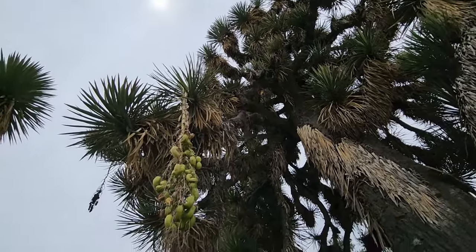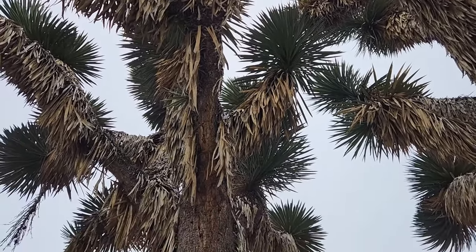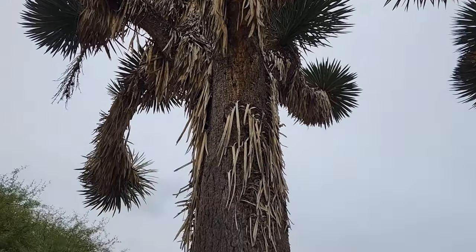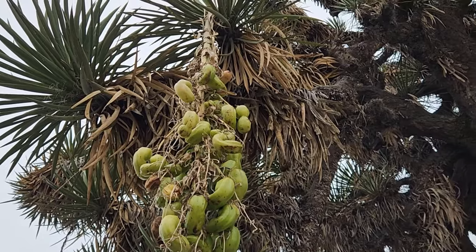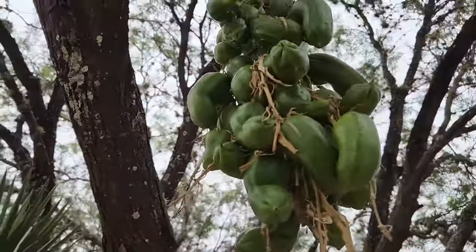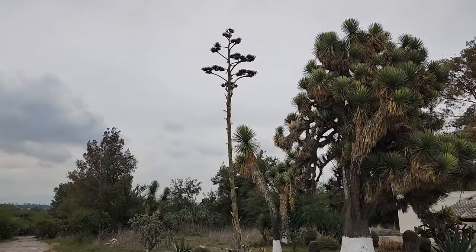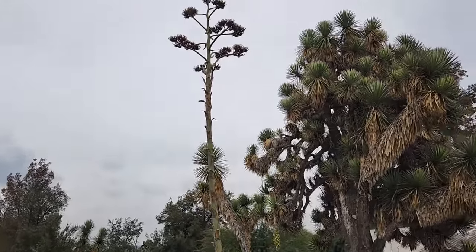But look, here in Tula, Mexico, the same tree is much taller, much greener, and the trunk is wider, and it has fruits, because here has much more rainfall. Also, it could be an older tree that I'm looking at. I came to know that due to climate change, yucca trees could be extinct soon.